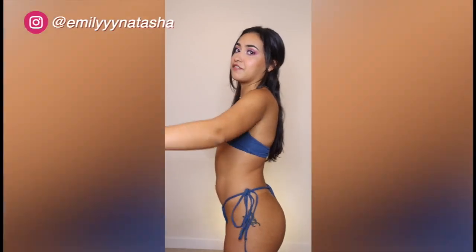This bikini, wow, this bikini is giving me life. I can't wait to start tanning in this. Ugh. I've never bought a bikini from them before, but it totally exceeded my expectations, and I can't wait to get my hands on more.